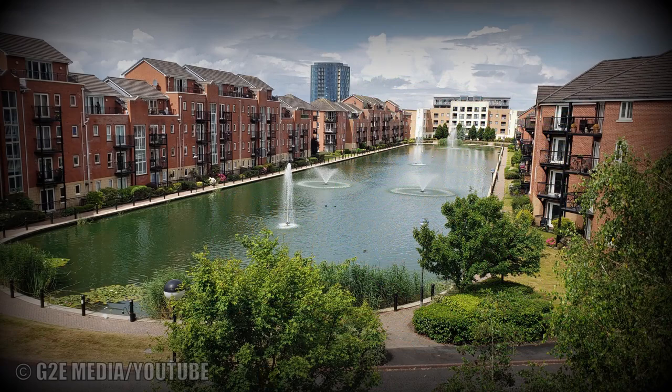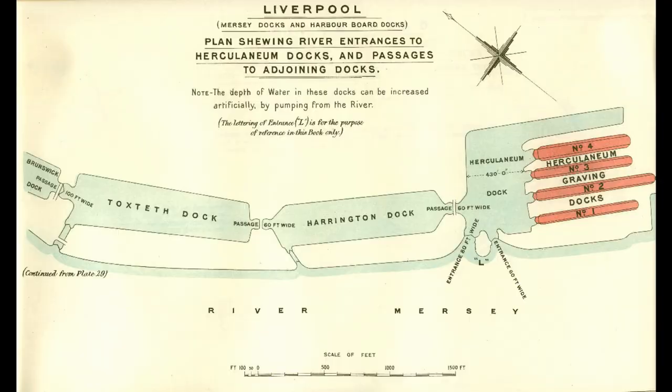In 2004, the site was bought by national property developer David McLean Homes, and a riverside residential development called City Key Liverpool was built on the dock. Since the closing of Herculaneum Dock, what was the main dock area is now a car park, and where the graving docks were are now office buildings. A map of 1901 shows the entrance to the dock with the letter L. A restaurant has since been built on this.